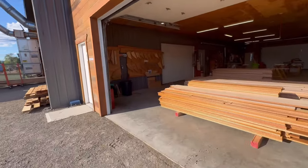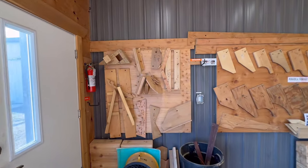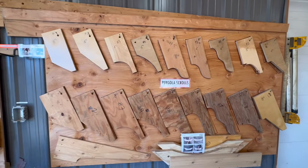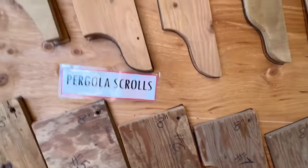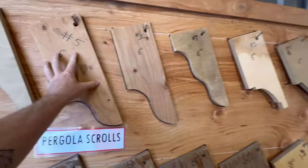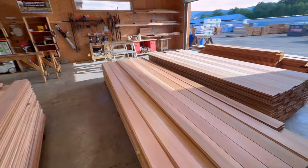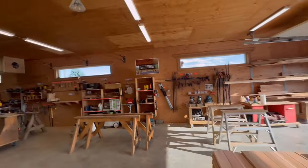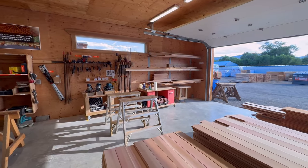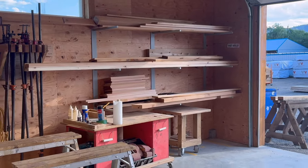So here we have jigs for our gazebos, and we have templates for our pergola scrolls, all standardized and shadow lined. So number five, total standardization. And everything in this carpentry shop is on a French cleat system. So we're really flexible to move any of these work cells around because we work on a lot of different projects. And for a carpentry shop, you'll notice that we have a really small amount of extra wood.